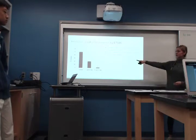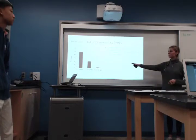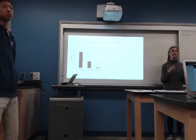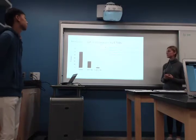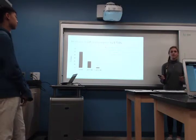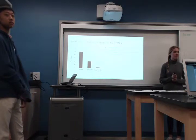So as you can see, the control has 100% invasion, but with 1 micrometer, it was decreased by 57%. So the tumor is still there, it's just much more concentrated where it is. And with the 10 micrometer dosage, it's decreased by a total of 87%. So any questions on that?